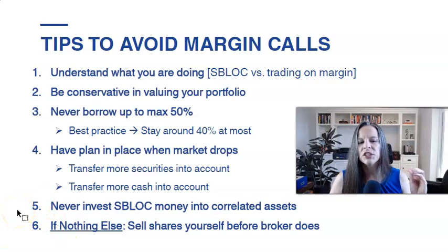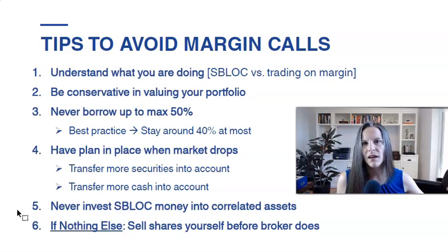Number 5, this should be common sense, but never invest that SBLOC money into correlated assets. So for example, this kind of goes back to trading on margin. I've seen people say, take an SBLOC and then just invest that right back into the stock market. So some places let you do that.